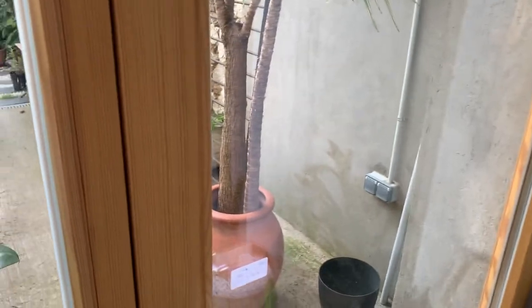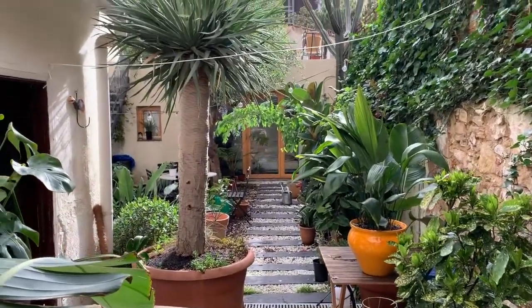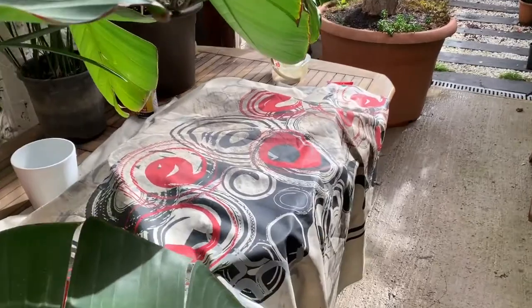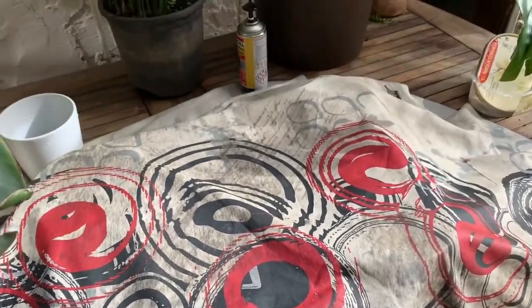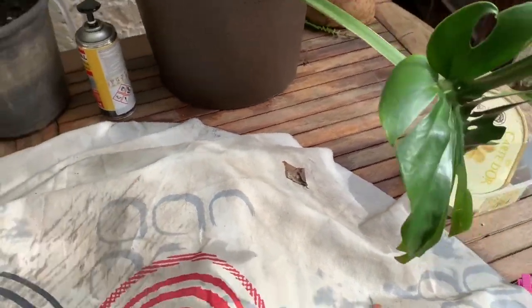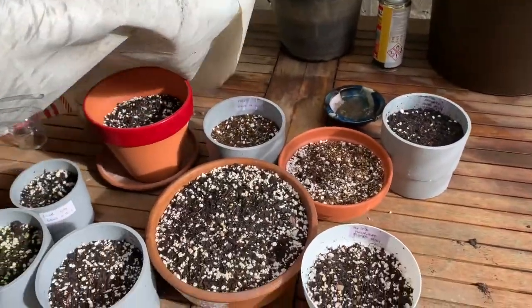And now we're going outside. Let's see what happened with this heavy rain. This is what the garden looks like after the rain. So this is basically, I'm covering all the caladiums. Let me show you. Because I was afraid that too much water would damage them. And they're still not growing. So I'm going to uncover this.